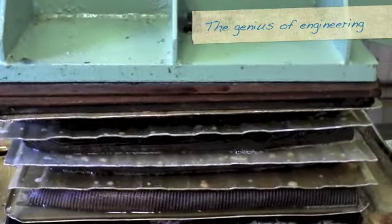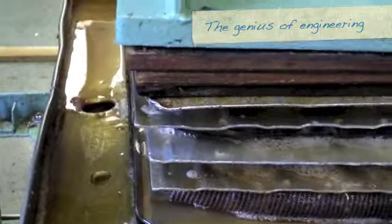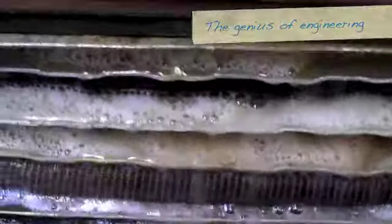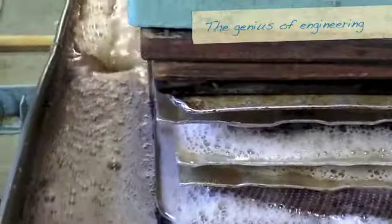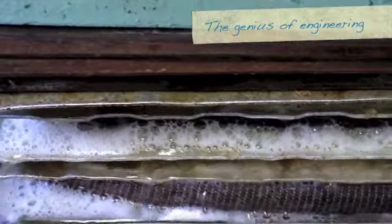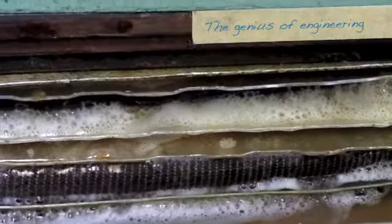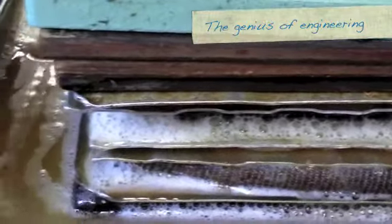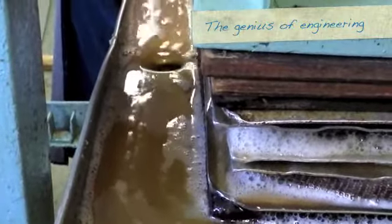Here it comes. There it goes, man. Look at that. All that stuff, all that juice coming out under pressure. Whoa. Really marvelous. So I should get about 10 liters from this.